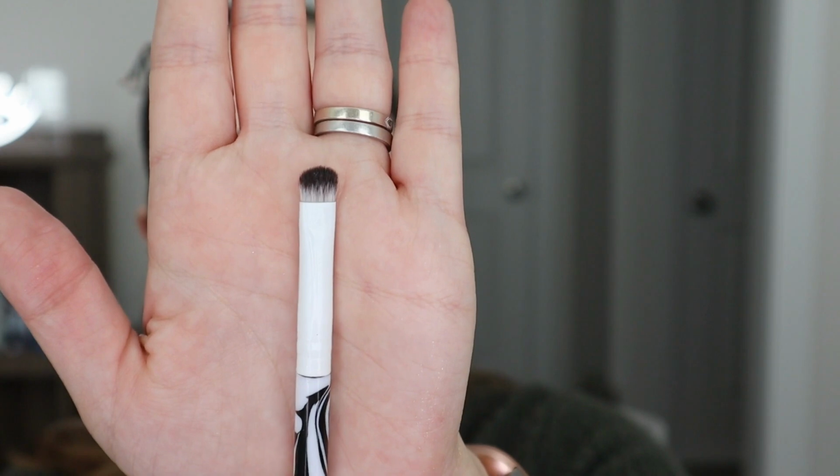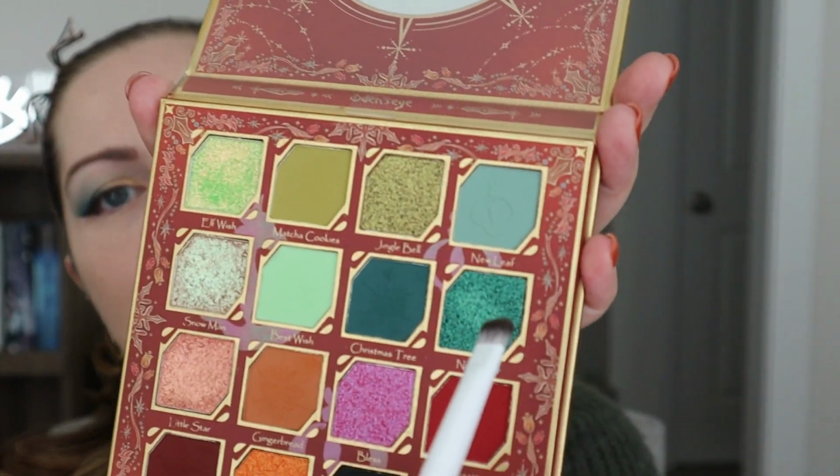I have this brush from e.l.f. It's just a really chubby, flat packing brush, and we're gonna go in with this shimmery green right here. It is in the shade New Year's, and I'm just gonna wiggle the tip and use that to add some color and sparkle. Is that what we're gonna do? Okay, we're not hating it. Is this working? I think so. I think we're doing okay.